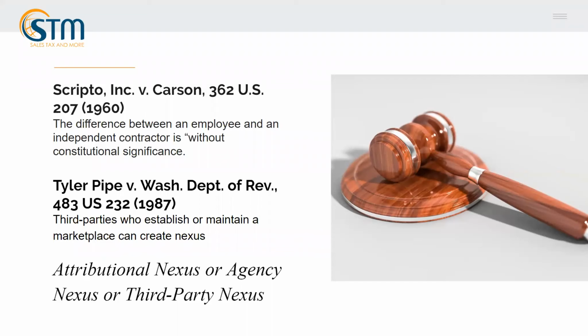And this is the beginning of attributional nexus or agency nexus. We keep it simple. We just call it third-party nexus. But if you hear these other terms, attributional nexus or agency nexus, this is what we're referring to. 27 years later, we have Tyler Pipe. And the state of Washington goes after Tyler Pipe. They're a Texas company. They say, hey, according to the Scripto doctrine, we think you should be paying our business and occupation tax and collecting our sales taxes.